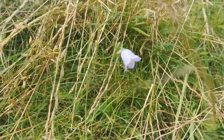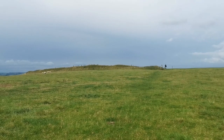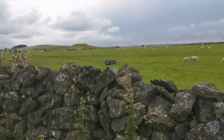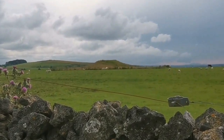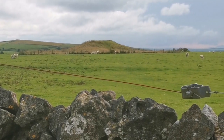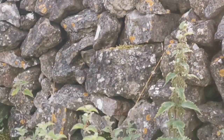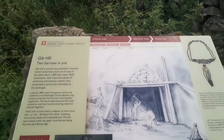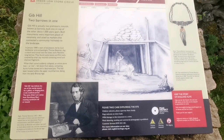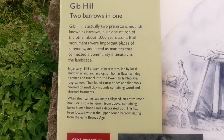So there's Arbor Low stone circle over there. And if I turn around, just on the horizon over there, is Gib Hill, which is actually two burial mounds, one on top of the other, and they're about 1,000 years apart, according to the interpretation board. If you want to read it, pause the video.